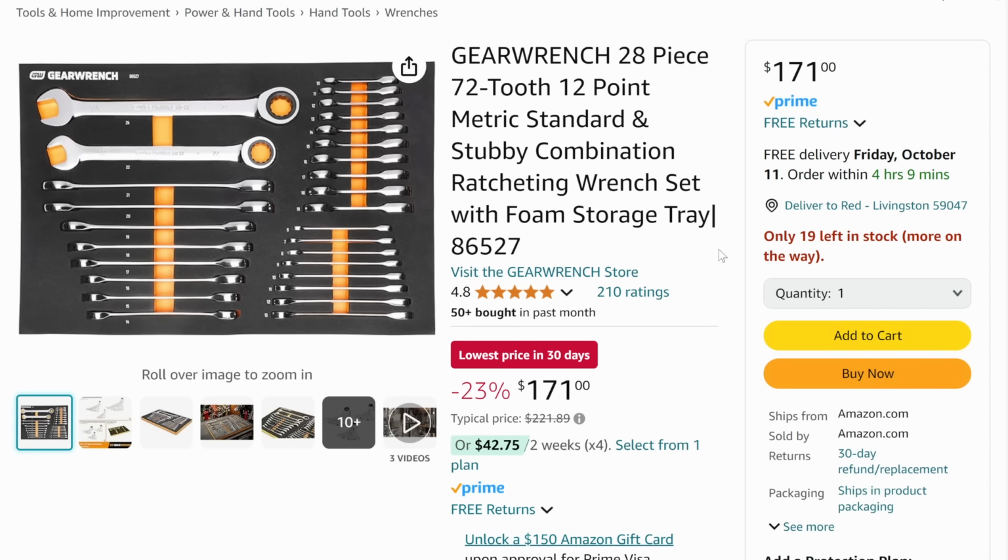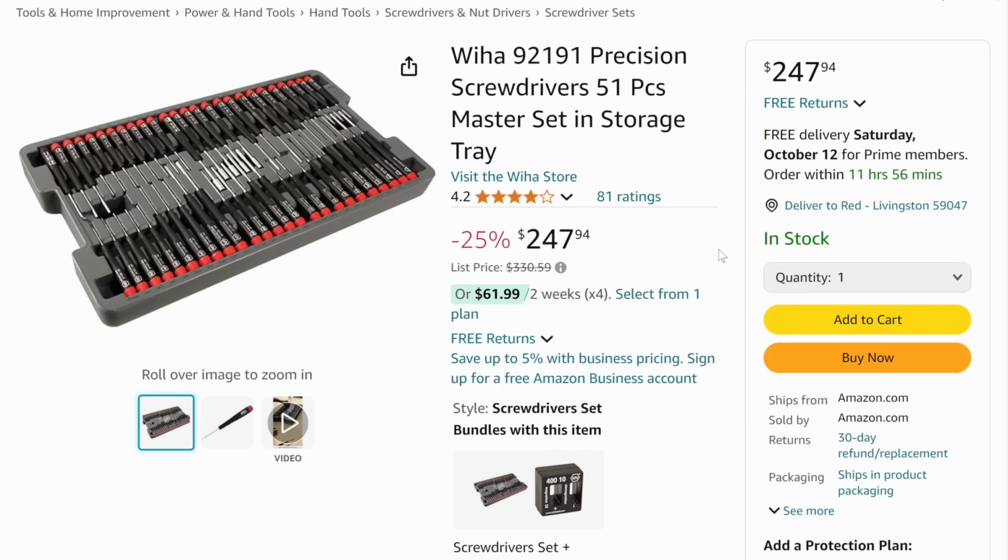All right, we got the GearWrench I showed you in Deals of the Week yesterday. We had the regular combination wrench. This is the ratcheting 70-tooth wrench here with the EVA foam tray, coming in at the lowest price in 30 days, down to $171.